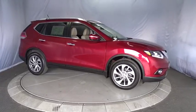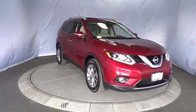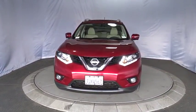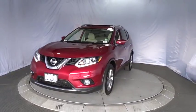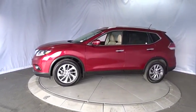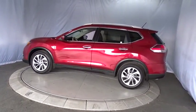The 2015 Nissan Rogue. The stylish Rogue gets 27 mpg and still boasts nearly 58 cubic feet of cargo space. With a 5-star side impact safety rating and competent handling, the Rogue is more than you expect and everything you deserve. This vehicle has less than 30,000 miles.